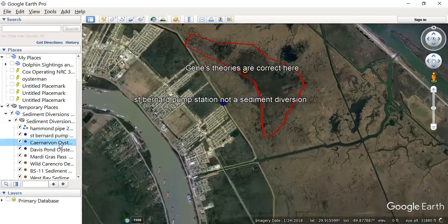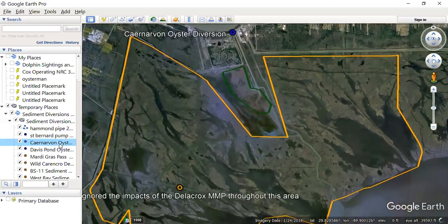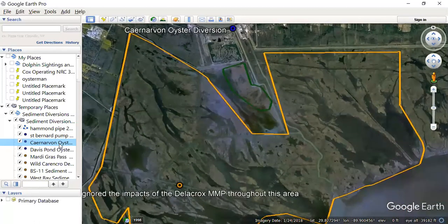Okay, now I'm not doing the tour at all. We're just clicking. Here's Carnarvon, litigated, controversial. Everyone's sick of it. Lake Pontchartrain Basin really likes to crow about this delta that's built by Carnarvon, and Gene Turner was critical of this as land that was sustained.